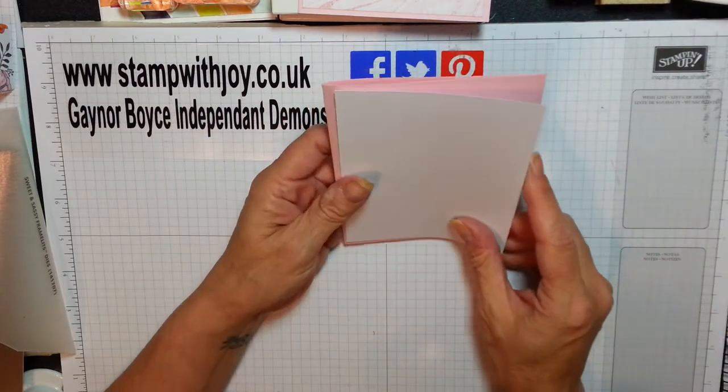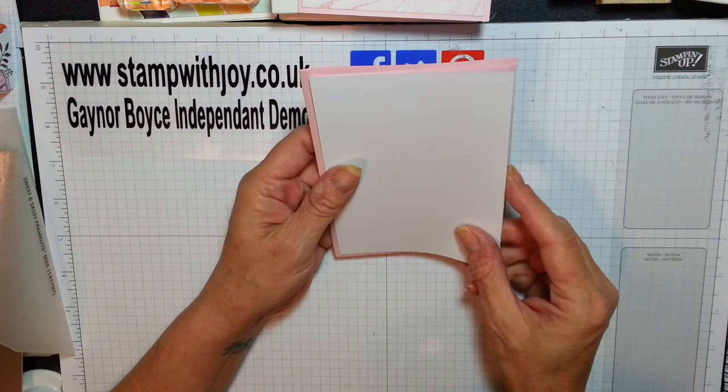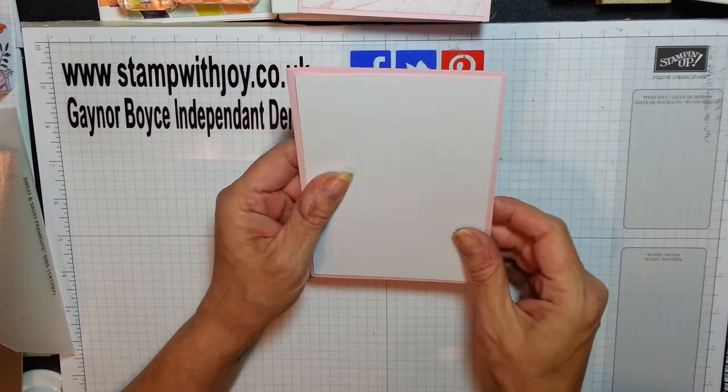And then you're going to need a piece of Whisper White. You'll need 2 of these actually, 2 of the same size, and they're both 3 7/8 by 5 5/8. And that's going on the front, and there's going to be one inside as well.